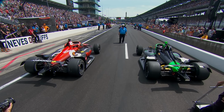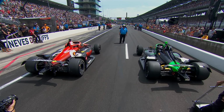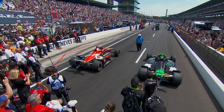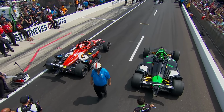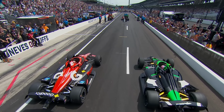Quarterfinals, second group. Rahal, Letterman, Lanigan, Wilkos, Hollinger Racing. Honda versus Chevy, Christian Lundgaard and Romain Grosjean. IndyCar Tech checks to make sure both drivers are ready. They'll get ready for the lights. Find the rev limit.